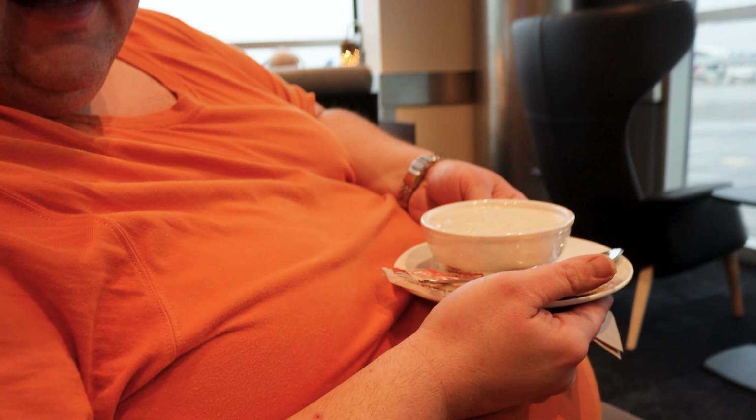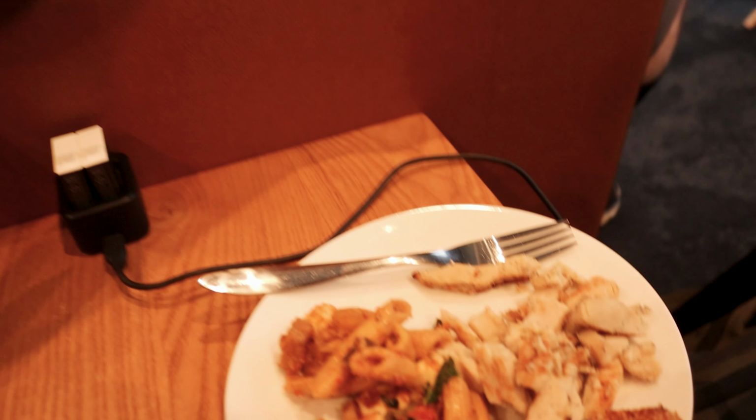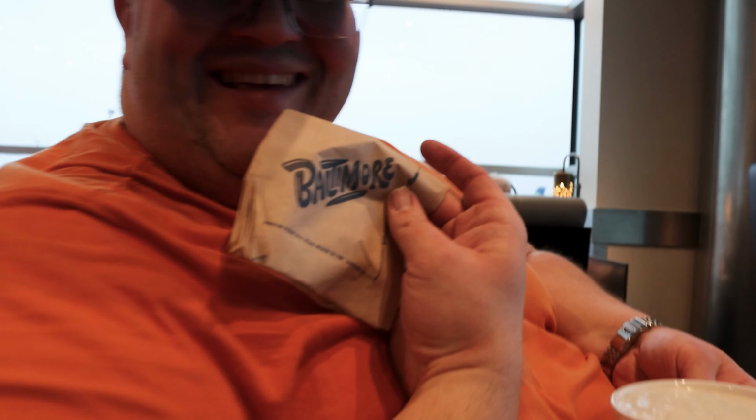So here in the lounge, I got some clam chowder and some pasta salad and some chicken. Here in the lounge, I picked up some white mac and cheese and added chicken to the top and also got a nice side salad.